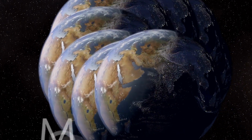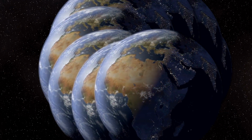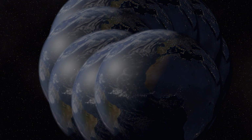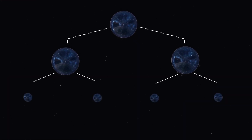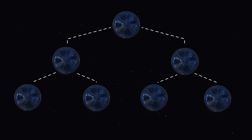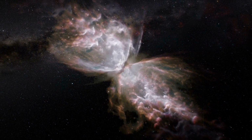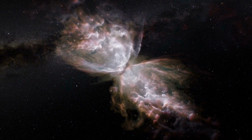Now, there's this theory called the many worlds theory that says whenever we observe one outcome, another universe pops up where a different outcome becomes real. It's like our universe acts as a giant tree, constantly branching into countless versions of itself. These alternate universes can't mingle, though, so you wouldn't even know if there are a bunch of other yous living slightly or totally different lives.